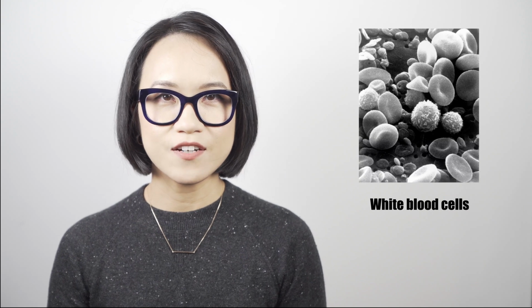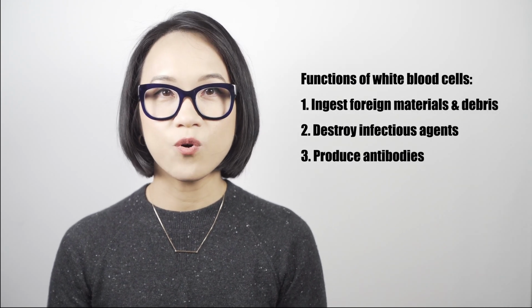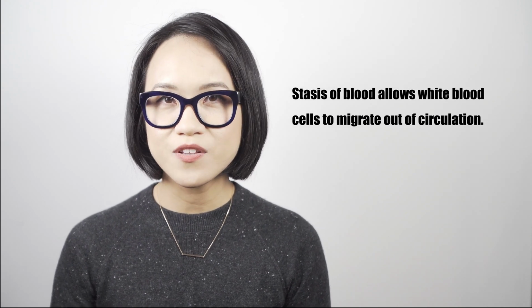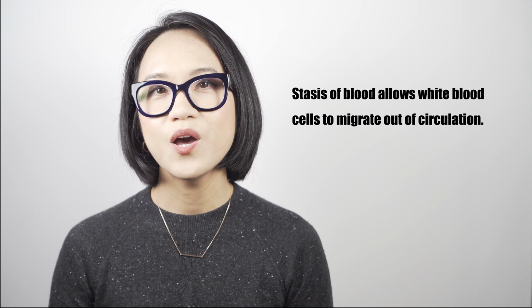So another important component of acute inflammation is the migration of white blood cells from inside the blood vessels to the surrounding tissues where the injury occurred. Remember, the job of white blood cells is to help the body fend off foreign invaders. They do so by ingesting foreign materials and debris, destroying infectious agents, and producing antibodies. When stasis of the blood occurs at the site of injury, the slowing of blood flow allows the white blood cells to accumulate in number and migrate out of the blood vessel into the surrounding tissues to do their job. Without the white blood cells, healing would be next to impossible, and infection can set in and spread throughout the body unchecked.